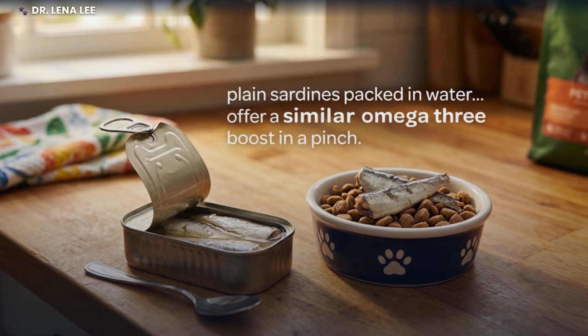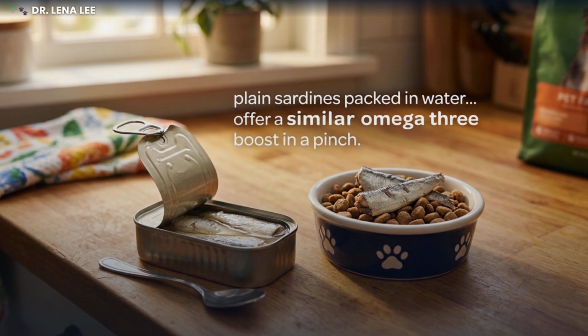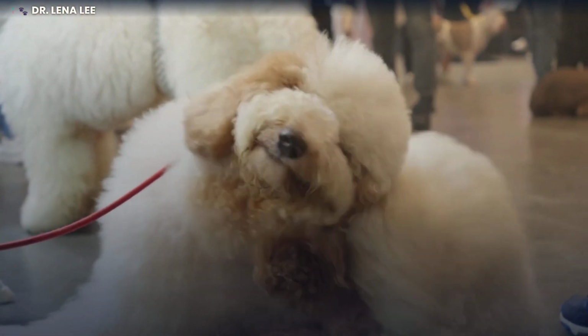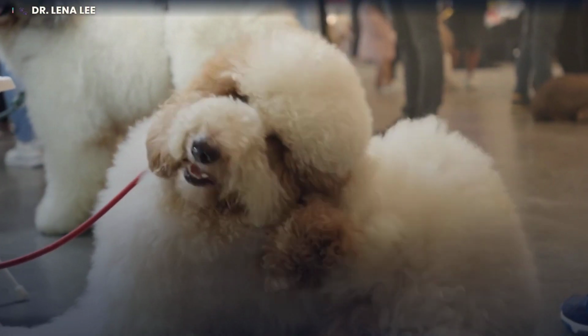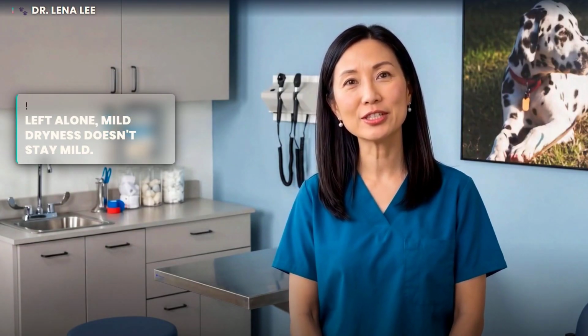None of that, not 1 spoon of either one, touches a tick. Here is the actual tick habit, the one that does the real work, and it takes about 2 minutes. Every evening, run your hands against the direction of the coat from head to tail, checking the ears, between the toes, the armpits, and underneath the collar, because catching a tick early, before it has fed long enough, is what actually lowers the risk of disease transmission.